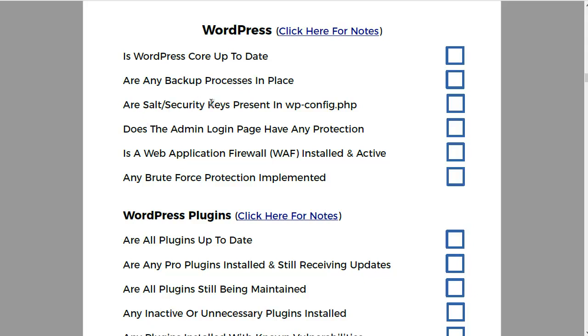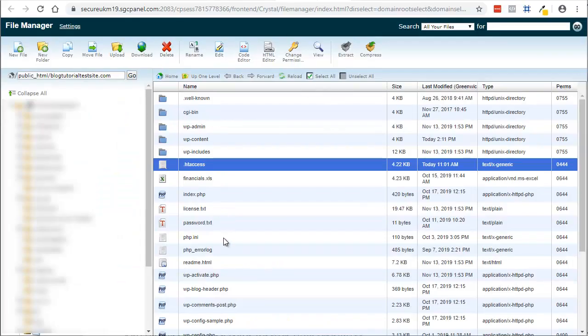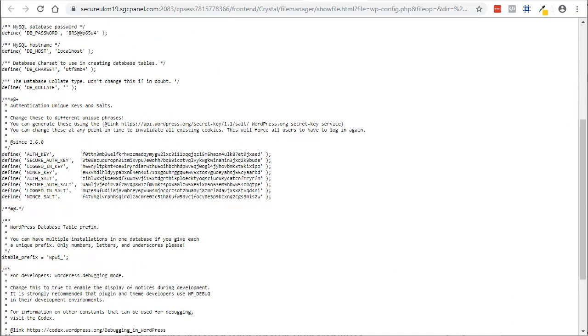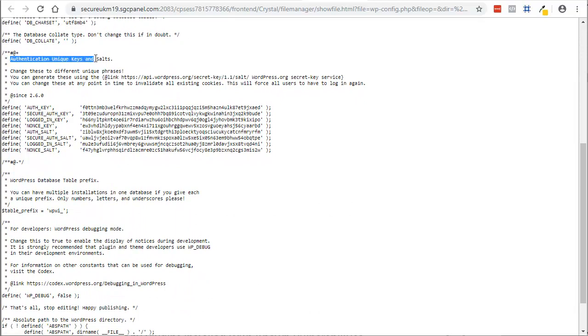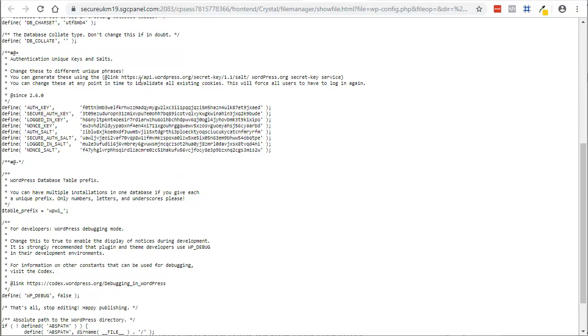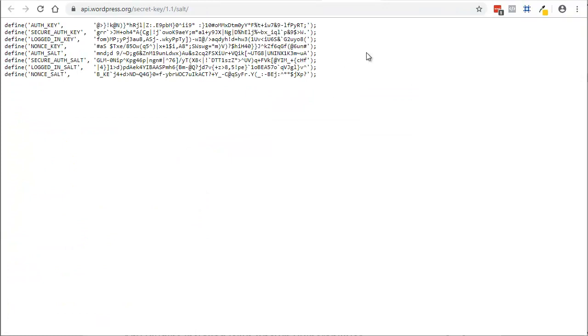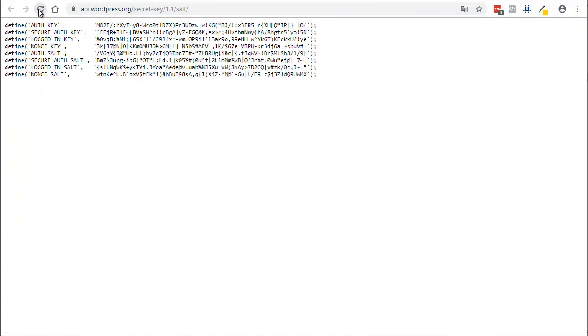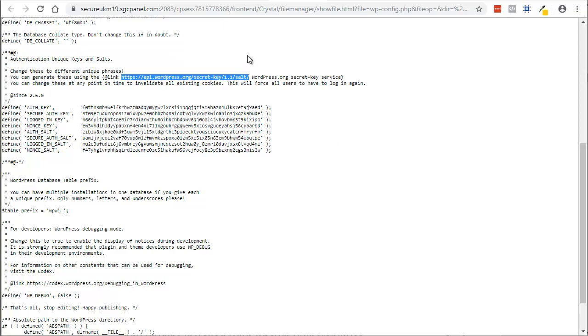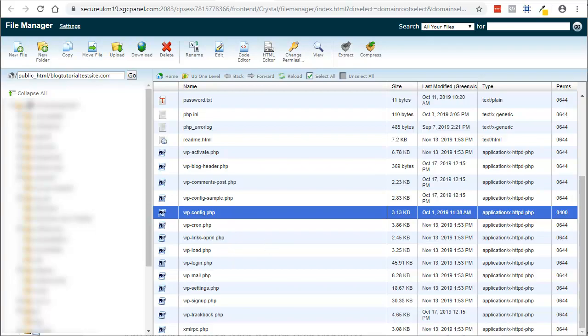The next one is, are the SALT security keys present in the WP config file? Now if we go to cPanel, into the file manager again, and go to the WP config file, which we talked about before, and view it, what we're looking for is this section here, where you'll see authentication unique keys and salts. You should have something similar to this if it's in place. If it's not, then you'll have some default text in place here, and what you can do is visit this URL, and you'll see it actually generates the keys for you, so you can copy and paste that. I generally just refresh it a couple of times before I copy it, and then you just edit your file and put that in. So that's just if your salts are not in place.